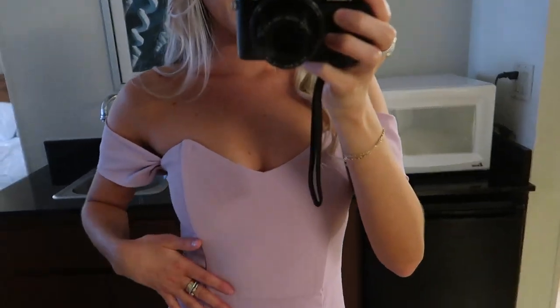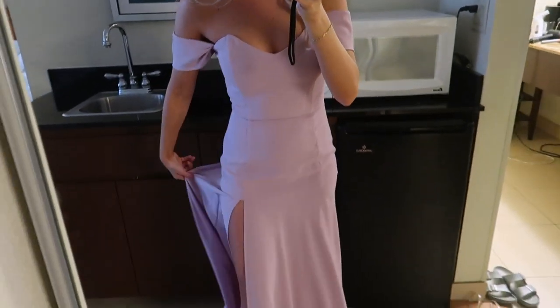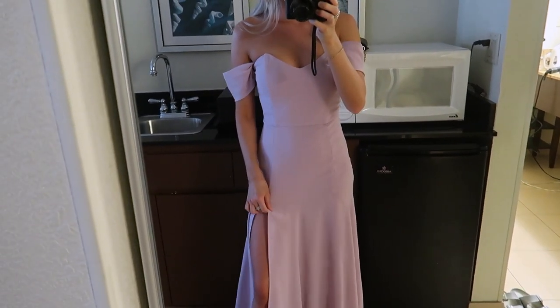But this is the outfit. This dress is purple, a little outside of my comfort zone, but it's really cute. And then it has a high slit on the side.